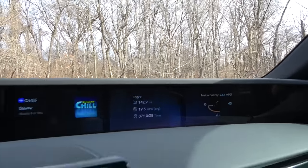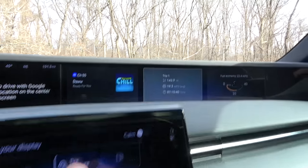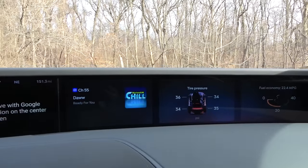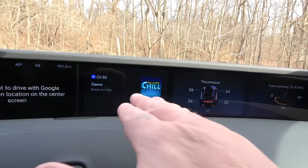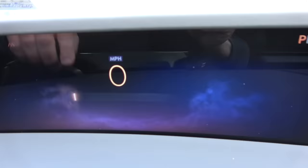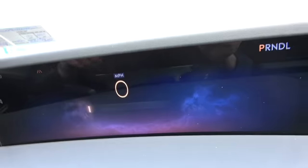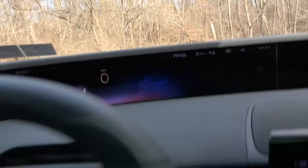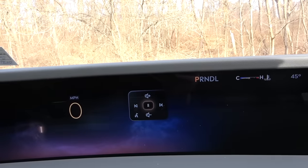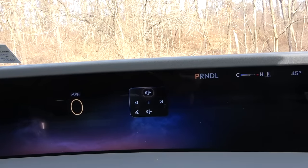I mean, how cool is that? I can put tire pressure over here. Look at that. I think that is so cool. Now, if you don't want anything up here, you can just go calm and it goes away. And you just have like a little purple hue there, just like you have over here. So this is just speedometer. And if I click over here, that pops up right there where you can change the volume and so on.